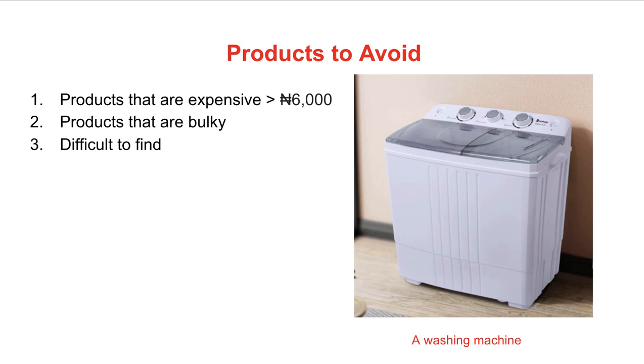So don't assume that because the product is cheap or you see it at a very low price on 1688, the product is going to be fake or the product is not going to work. That is going to be a very wrong assumption on your part. The second product to avoid are bulky products. The more bulky your product is, the more money you will pay to ship that product to Nigeria.